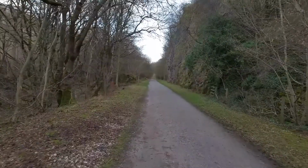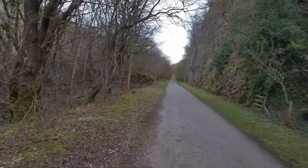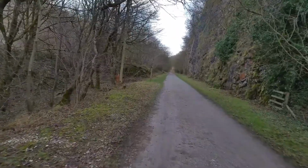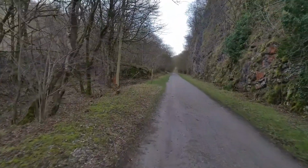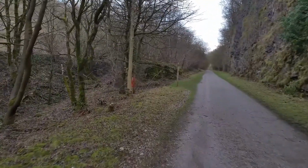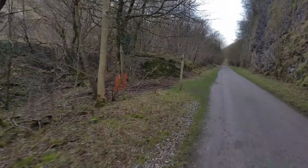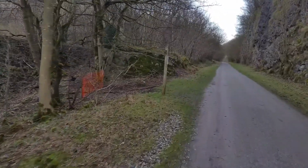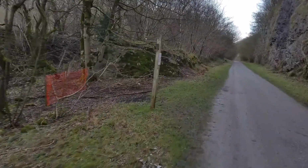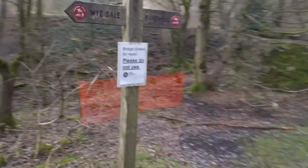Oh, that looks raised there, doesn't it? Like we might have to... Oh, is the path going downwards? Yeah, the path going down, I think. Oh no, you can go to the left and then veer out, and that'll take us up. So you've got the upwards path really. Cheedale. Bridge closed, sorry, please do not use.